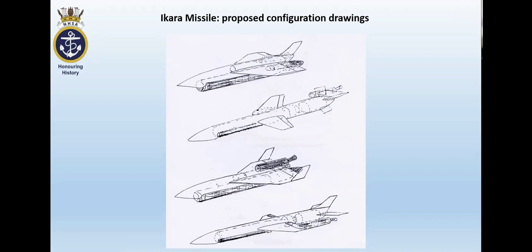Now, in gaining approval, two hurdles had to be cleared.